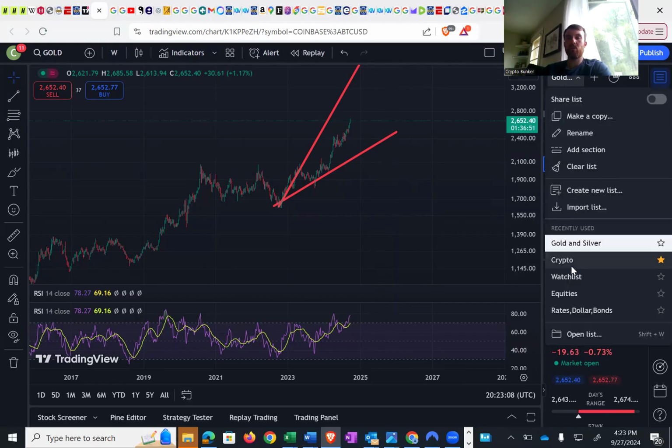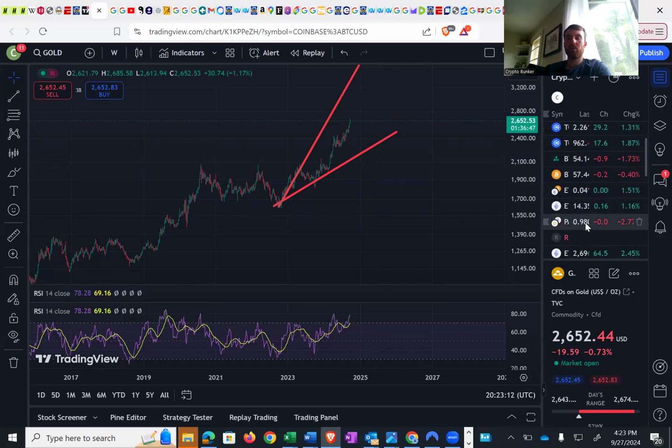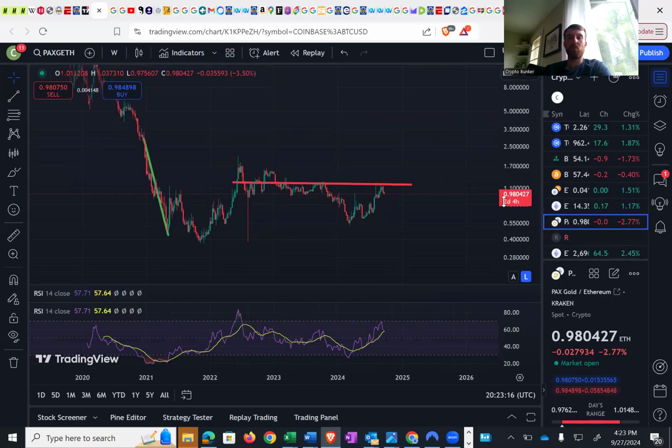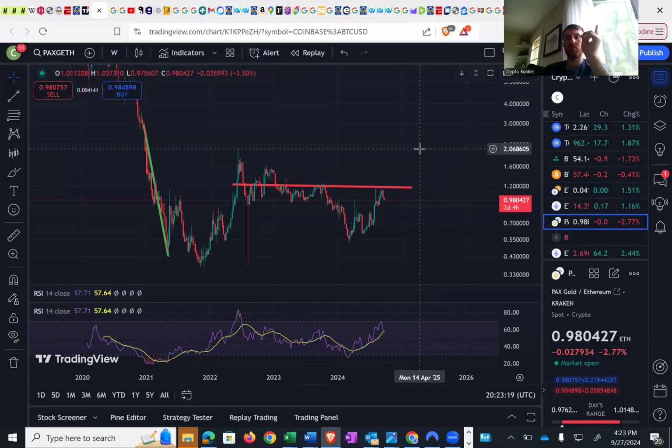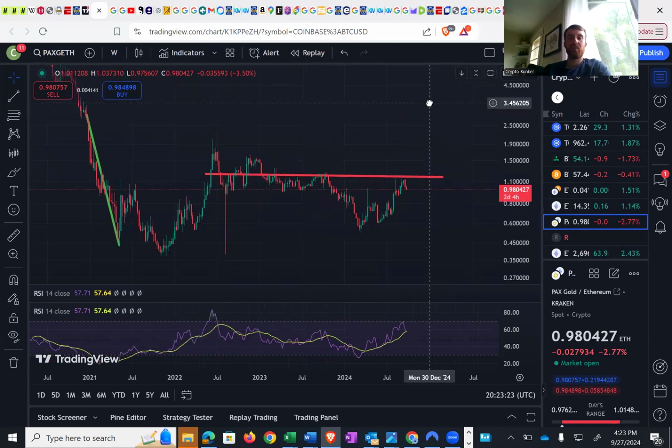If we look at the gold to Ethereum ratio, which is something I really like to look at, this is a key level. One ETH for one ounce of gold is a very key level. And I think we sort of retested and it got rejected, which means it's bearish for gold. So the lower this goes, the more bullish ETH is in comparison to gold.